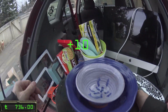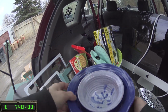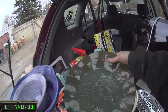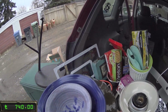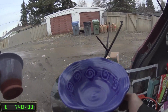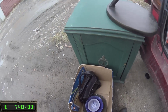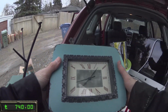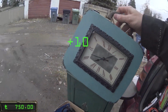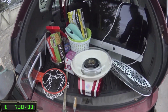These ones here, these are honestly really pretty. I like these quite a bit. This one's got a cool little fish. You know, they're all handmade. That one's a particular favorite of mine. Don't expect to be able to sell those easily, so they're going in the donation bin. This bad boy here, an antique looking desk clock, straight to donation.